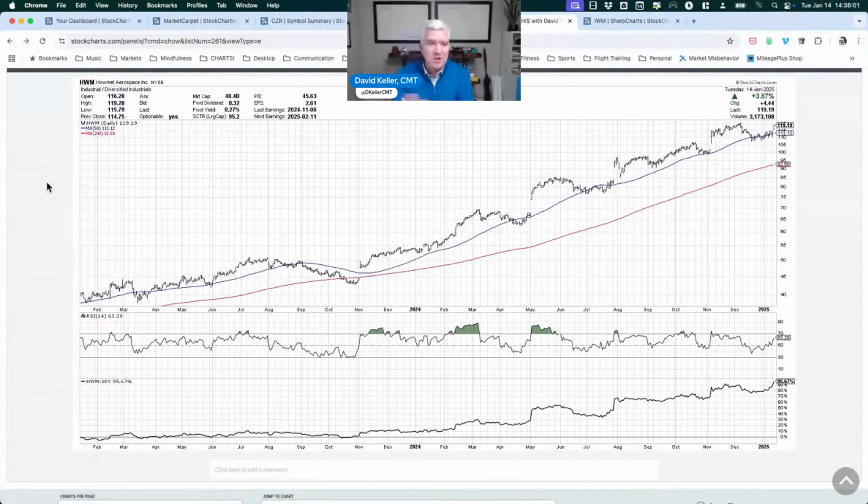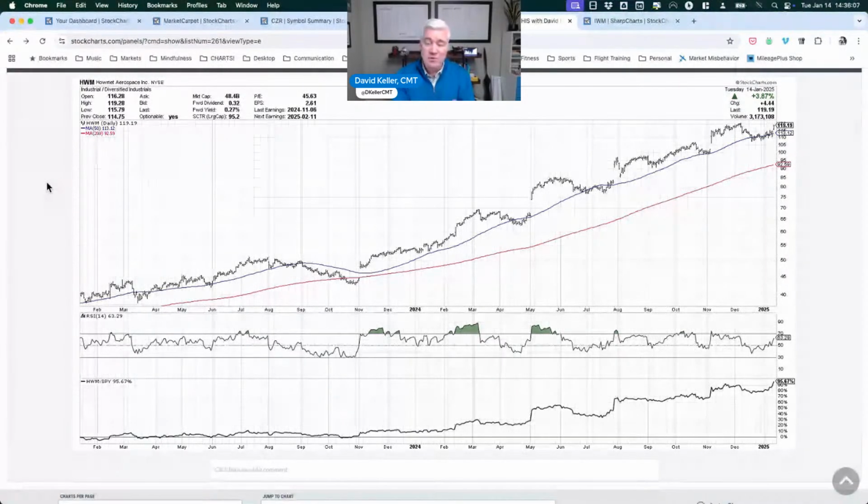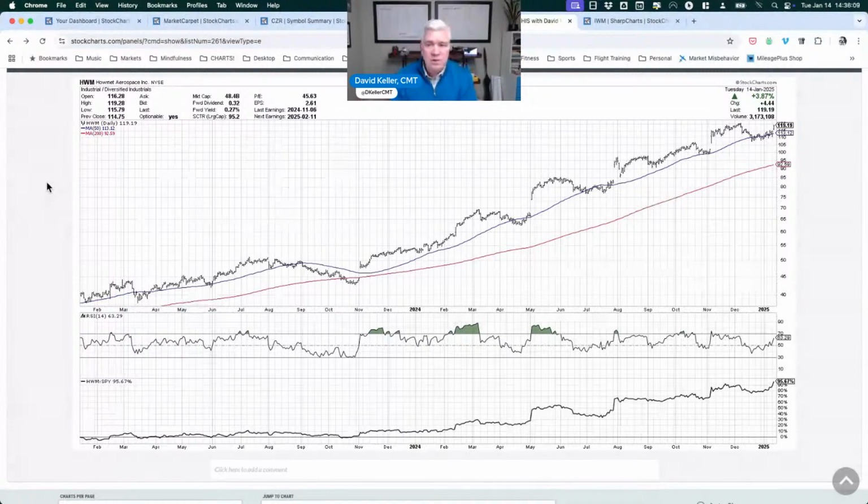Again, with StockCharts and other tools like it, it's very easy to find. Show me charts, show me stocks above 2 upward sloping moving averages. You can do that. And I would encourage you to check for names like Howmet that probably deserve your attention, regardless of your overall point of view on the macro environment. Own good charts at all times.